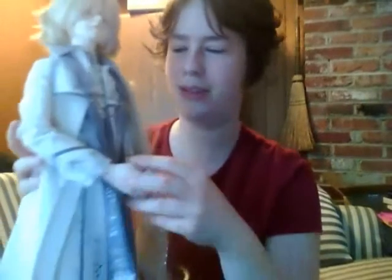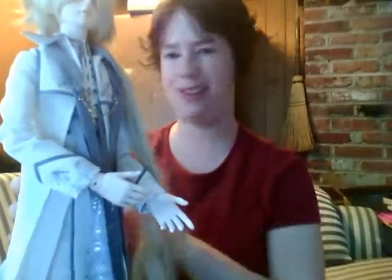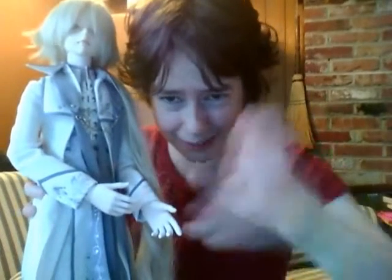The double joints do get a little annoying in the upper joint, though, because sometimes when you're trying to sit them, their legs will go into odd positions, and you have to literally take the pants off and fix it around, twist his leg back around.